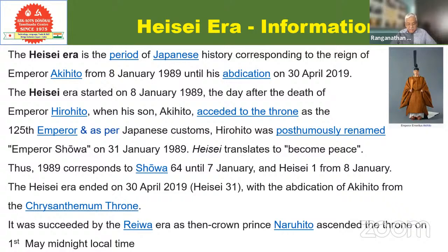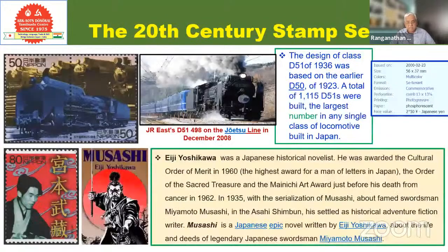Heisei era ended on 30th April 2019, which is AC 31, with the abdication of Akihito from the chrysanthemum throne. He was succeeded by the Reiwa era as the crown prince, Prince Naruhito, ascended to the throne at midnight of the local time on May 1st. Okay, now based on this, every stamp will have an English era and also a corresponding Japanese era printed on it. Now, if you look at this, there is a certain pair of stamps.